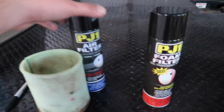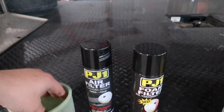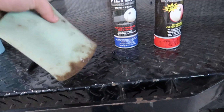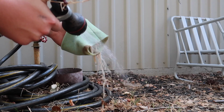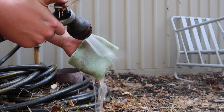Alright, so I sprayed some of this PJ1 air filter cleaner on the filter. Remember how dirty it was? But I don't think I hit the bottom. Look how much the other stuff washed off. It is amazing. So I'm gonna hit it again, the bottom part of it, and let's see if it's actually gonna take it off. Oh my goodness, it just erases it.